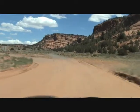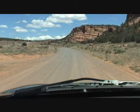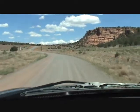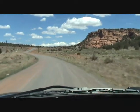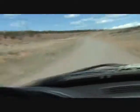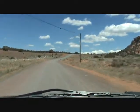Road improves a little bit up here. It's got some gravel on it. It takes me a little while. I mean, the post office is like 4 miles away, but 25-mile-an-hour speed limit. It takes me a little while to get there. And these roads, you wouldn't really want to go much faster anyway.